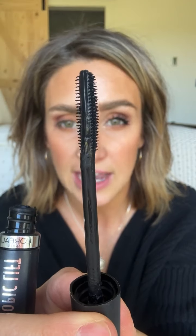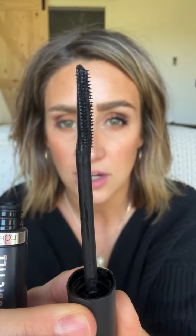Okay. So this bristle, see how it's flat? There's only bristles on one side. Can you guys see that? It's flat on this side. It's flat over there. There's only bristles on just the one side. So I feel like you can pack it in a little bit better. I don't know. I just really like this.